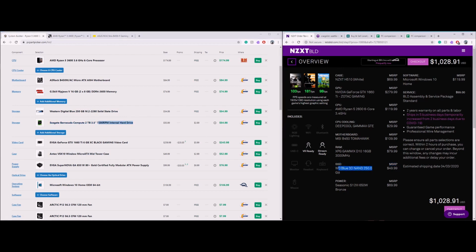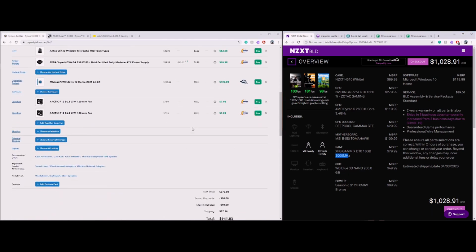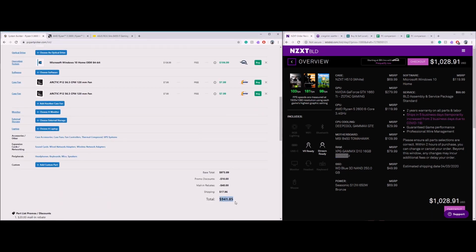And this one, you only get 250 gigabytes. Okay. We have G.Skill Ripjaws RAM, 16 gigabytes with 3600 megahertz. This one's only 3000. So that's better. I would say we have a better and newer CPU. We also have Microsoft Home, and we have a better power supply. So yeah, the total comes to $941 after mail-in rebates.